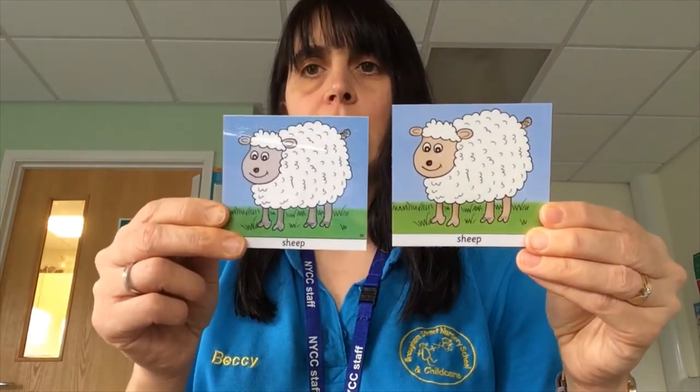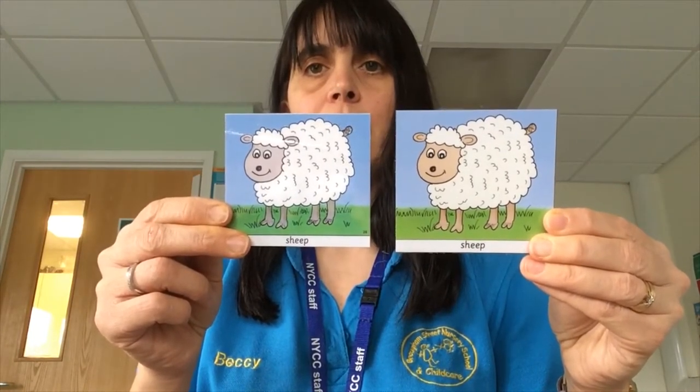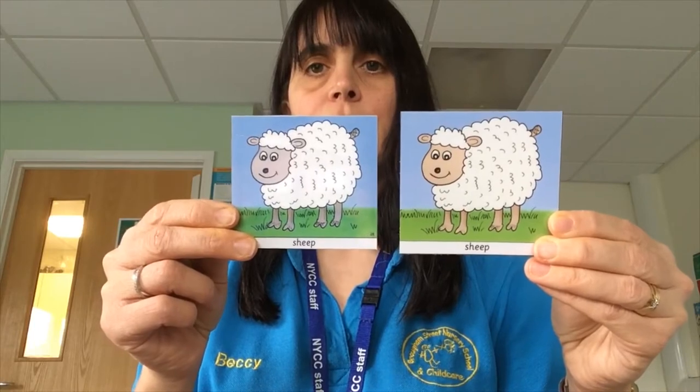A sheep and a sheep. Are they the same or are they different? They are the same. Right, you're going to get good at these, I can tell.